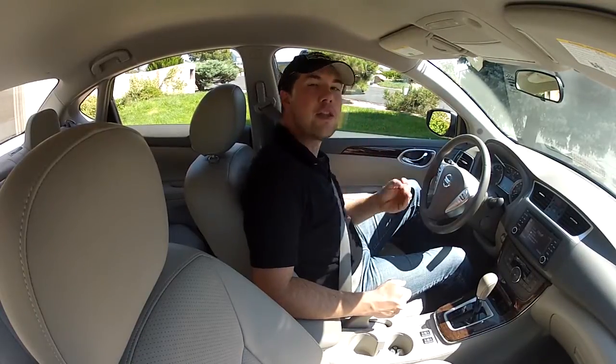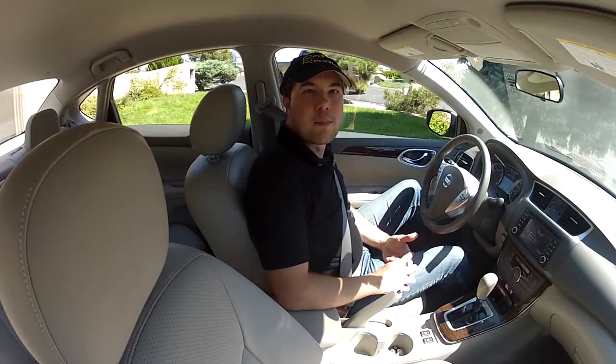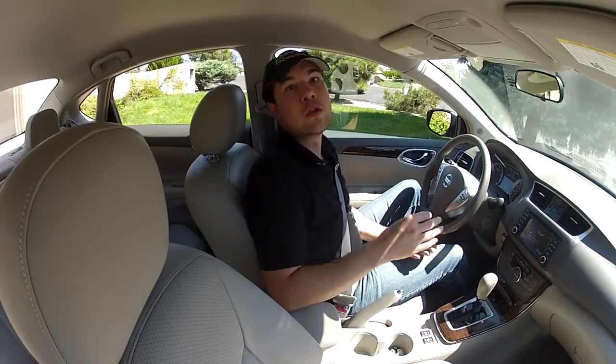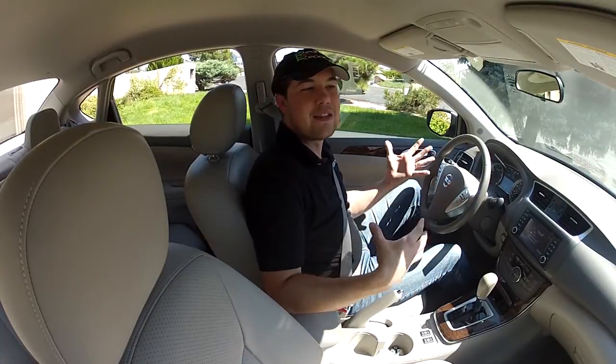I think if you're in the market for a compact four-door sedan, this is a vehicle that you want to cross-shop with the ones that I mentioned before. Definitely want to cross-shop it with the Ford Focus. You want to cross-shop it with the Chevy Cruze, Hyundai Sonata, Kias. I mean, any of them that you can think of that would be in this price range.